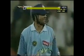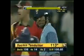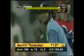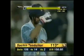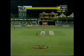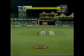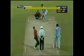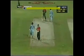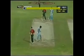113, 106 balls. 10 runs to win. They say you must make hay while the sun shines. Well, Sachin Tendulkar certainly doesn't believe in giving anything away. Oh, he blasted that one at extra cover. And he did well to field it. Alistair Campbell in that position.